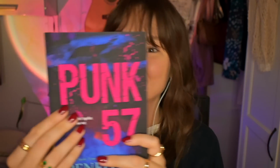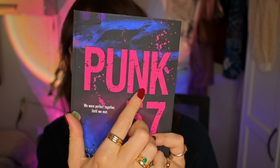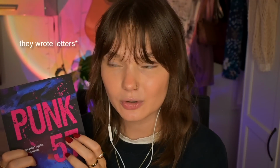Another one that I got online is Punk 57 by Penelope Douglas, and people recommended this for the smut. And if you've seen my last book reviews video, I was in a mood. And so I picked this up. I don't know if it's going to be for me, but this is, from what I know, a story of people who have chatted online for a while and were good friends, and then they met in person, and then it's going to be really toxic, I think.